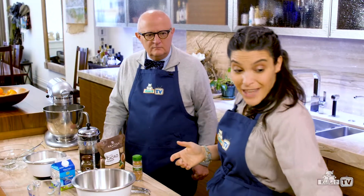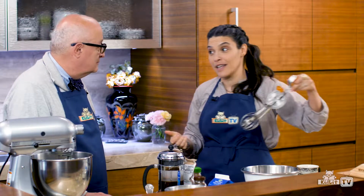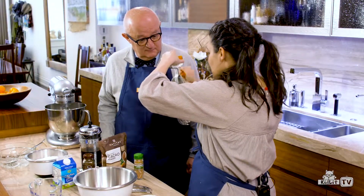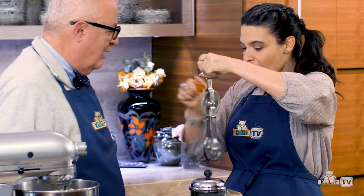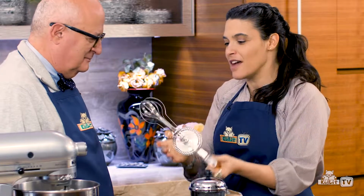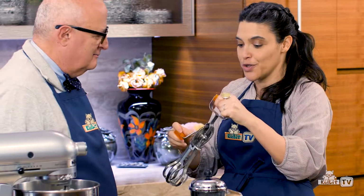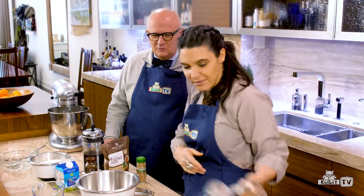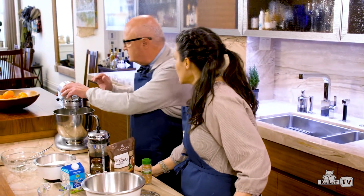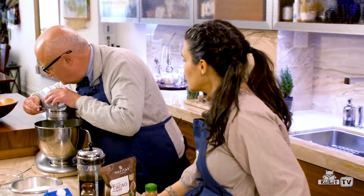Or you can use something like this. I actually had one of these when I was little, and I loved using it. It's just a hand mixer, and it's really fun. And you can take turns, and you're gonna get big muscles from doing it, but I love these. I love old kitchen tools, they're really cool. Great, now I lock the mixer and I start on 2. Exactly.